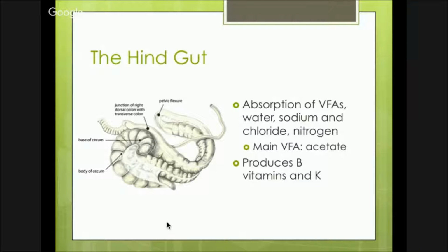They will produce B vitamins as well as vitamin K in their colon. Now, see those dots on the diagram that look a little bigger than the other ones? Those are your most likely points where an impaction can occur. I'm not sure where your twist can most likely occur.